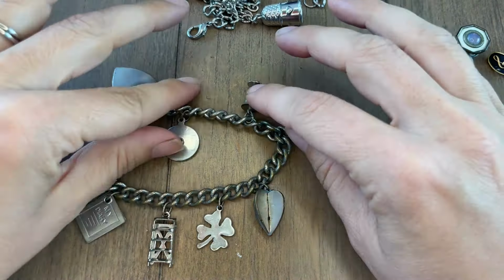So this is more cheapy feeling. So I don't know if I would just stick this into craft. It's really cheap, like kids' plastic charms. I think I might take these off though and use the chain.